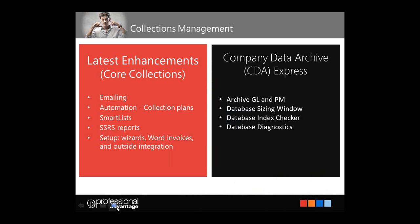And probably the most popular request that we received after getting collections back was the ability to attach and send Word document invoices and receivable statements from within Collections Management. So now you can do that. That really enables you to cut down on costs that are associated with buying expensive PDF writer licenses for each of your users. And then finally, if you are invoicing outside of GP, Collections Management can now email invoices from any invoicing system, just as long as it can produce a PDF version of the invoice and then match it to a customer in the system.